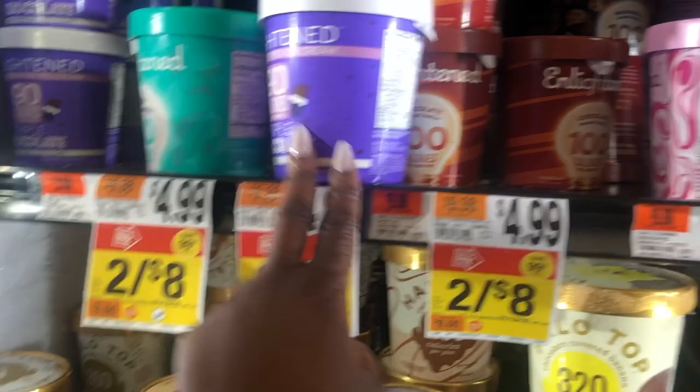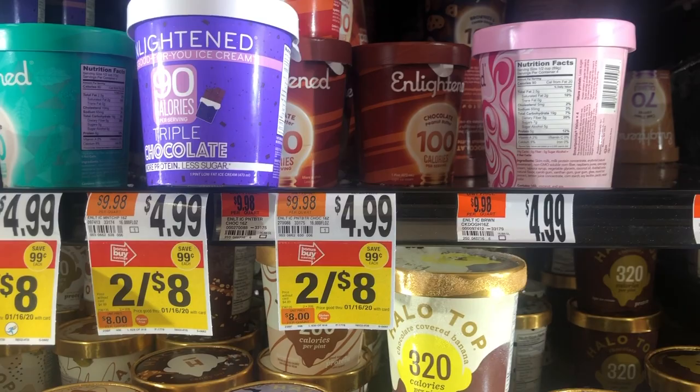Okay, so we're going to do 1 of these, and then we're going to do 2 of these since it's 2 for 8. Yeah. So I'm going to pick out 2 of the enlightened, guys, and I'm going to pick out 1 of the Halo Top. And then when I get home, I will test it out for you guys. And I'll pick one to match with the fudge brownie, so I will be back. Say bye, Dan. Bye.